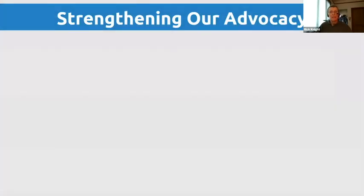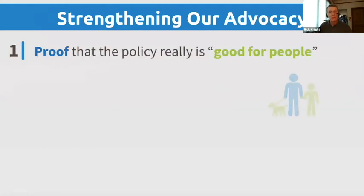So the next question, the final question, is how does this strengthen our advocacy and help us move the ball forward? It does that by providing proof that the policy we've thrown all our weight behind really is good for people. Climate impacts and even pollution impacts, which Jerry Hinkle will talk about in the seminar tomorrow. It protects poor and vulnerable households from having to bear an undue burden while we set the gears in motion to transform our energy systems.